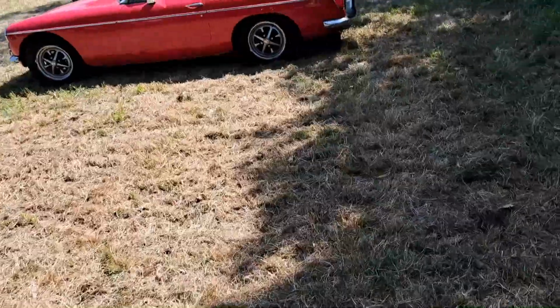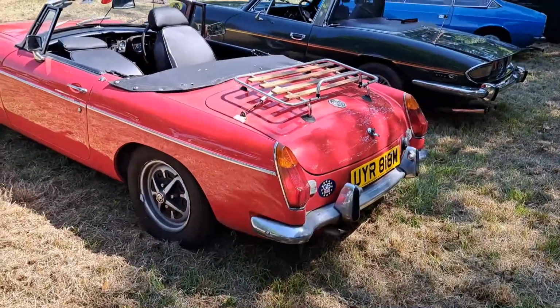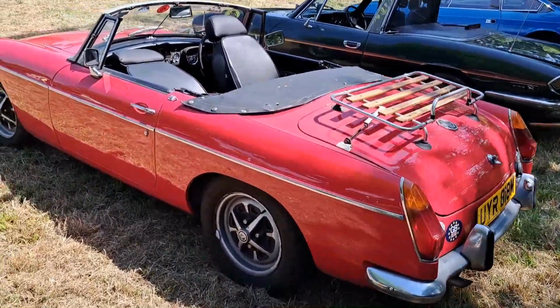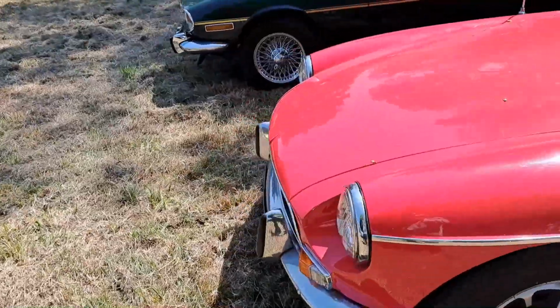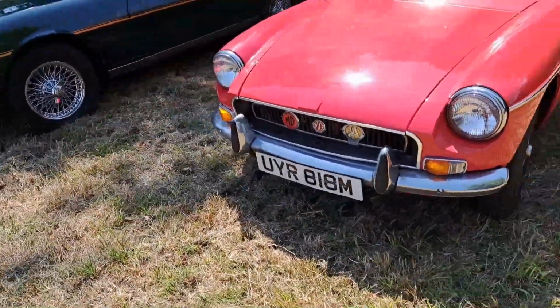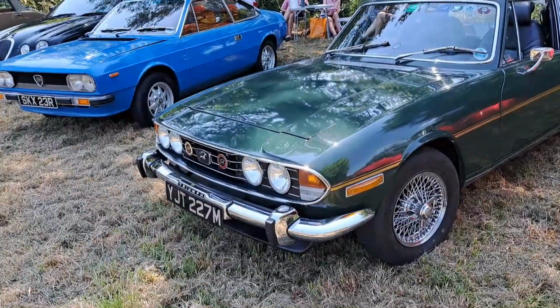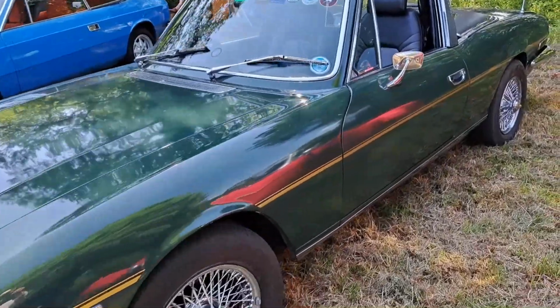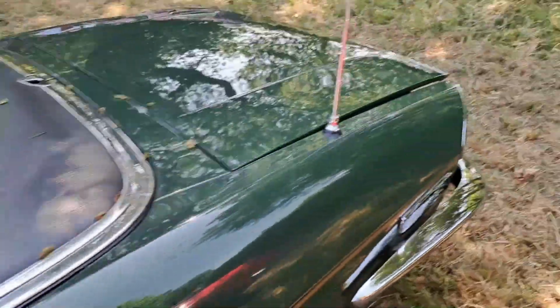Very nice. More tasty classics over here. Again, 73, 74 on an M. MGB. Triumph Stag, again on an M, 73, 74. I like this colour, that's nice. Those seats have been changed at some point, haven't they?